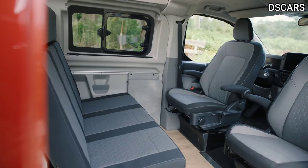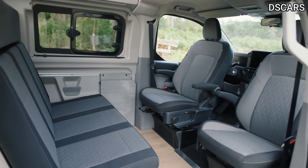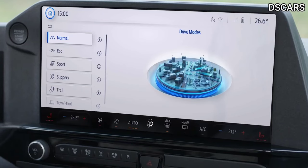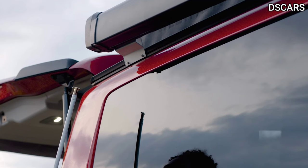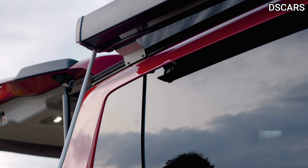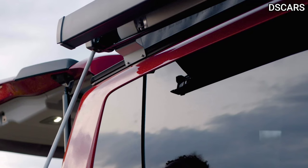Practical roller blackout blinds replace curtains for enhanced privacy and simpler operation. Heated driver and front passengers rotating captain's chairs, unique three-seat rear bench with optional heating enables five occupants to travel in comfort.